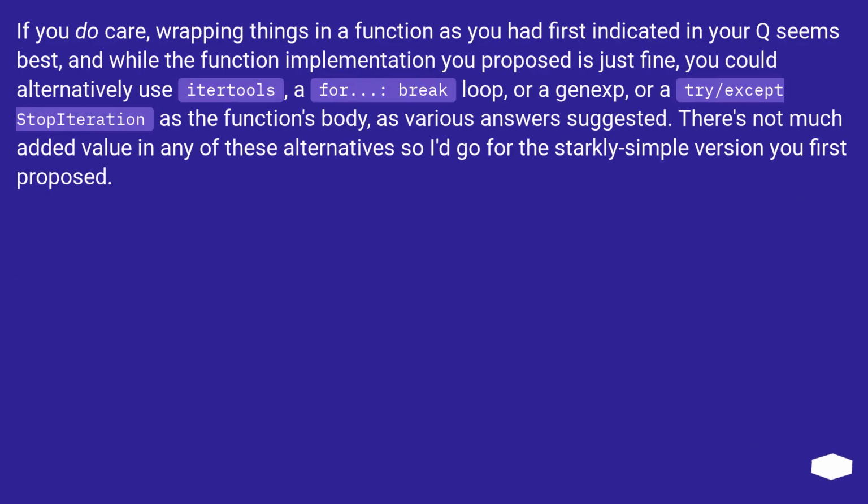If you do care, wrapping things in a function as you had first indicated in your question seems best. While the function implementation you proposed is just fine, you could alternatively use itertools, a for loop with a break, or a .next, or a try/except StopIteration as the function's body, as various answers suggested. There's not much added value in any of these alternatives, so I go for the starkly simple version you first proposed.